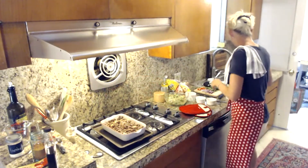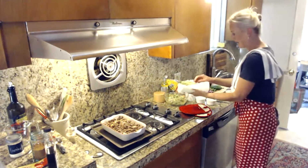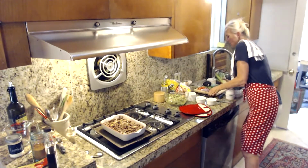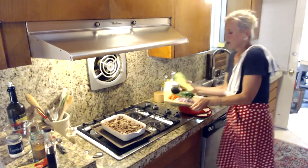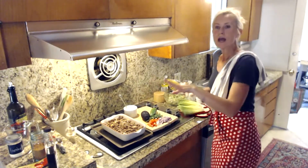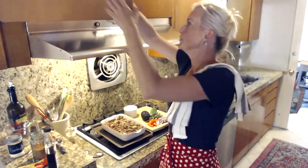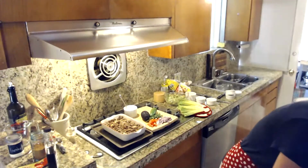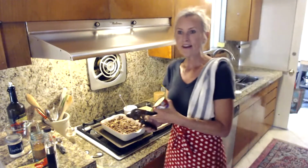Okay, I was a little slow on getting my lettuce chopped. I washed it, but here's all my other stuff. I have got red onion, tomato, cilantro. Some people don't like this stuff. Some people do want this stuff. I also have a can of black olives. Don't forget those. They add nice fat. They add like nice texture.